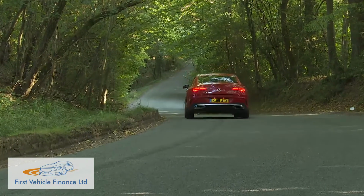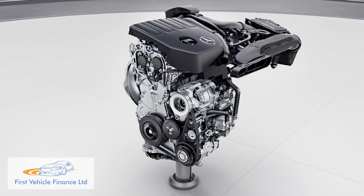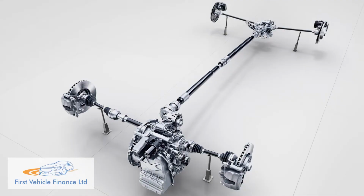All mainstream petrol-powered versions of this car use a 7G DCT auto gearbox, and engine-wise, the range kicks off with CLA 180 and CLA 200 variants, which use a 1.3-litre petrol unit provided by Renault, respectively putting out either 136 or 163 horsepower. If you take the view that a car of this sort has no business sharing an engine with a Clio Super Mini, then you might well want to limit your perusals to a CLA fitted with a 2-litre engine. The popular choice here is the CLA 220, which offers 190 horsepower and is the only mainstream model in the range available with the option of 4MATIC four-wheel drive.